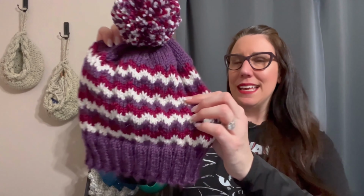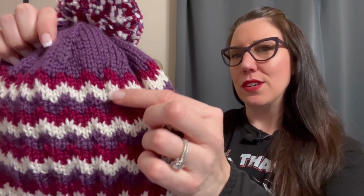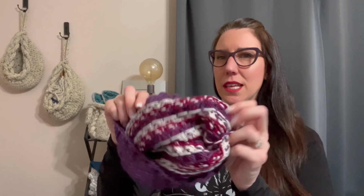So this is the zigzag knit beanie. It is not Fair Isle, so you may look at it and think that it's Fair Isle because it looks like it has stranded color work. You can see different colors in each row, but it's actually fake. And even if you look at the inside, you might go, well, that definitely is Fair Isle. I see strands and floats. Nope, something way easier. If you haven't heard of mosaic or slip stitch knitting, that's what this is made of, and I'm going to explain why it's way easier than Fair Isle.